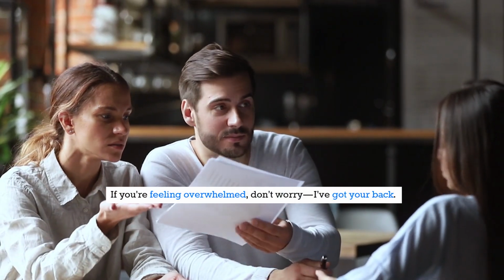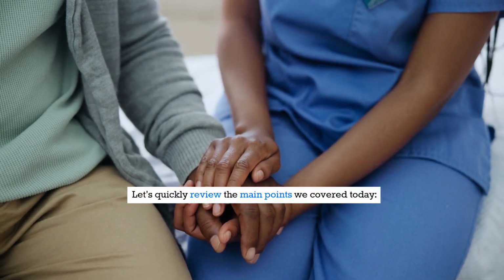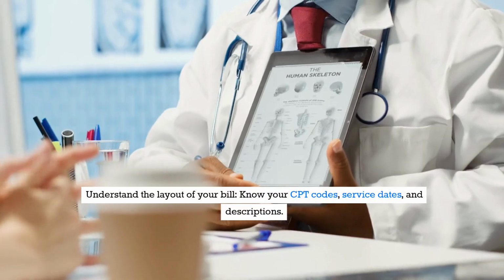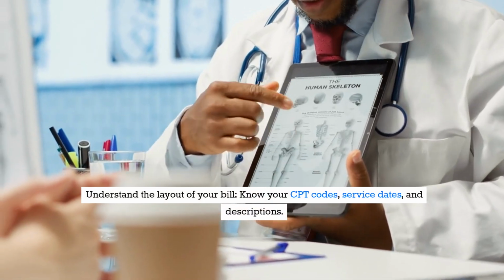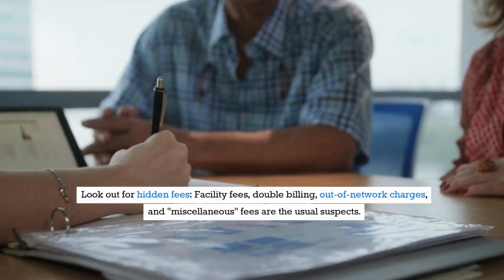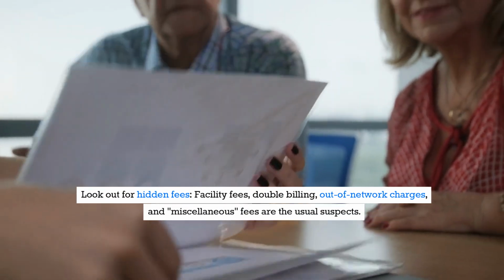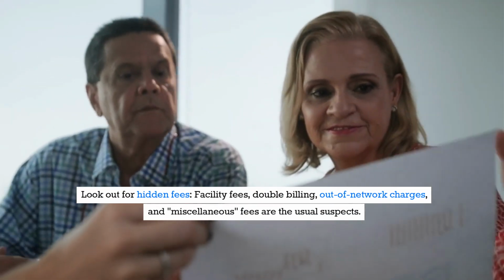If you're feeling overwhelmed, don't worry, I've got your back. Let's quickly review the main points we covered today. Understand the layout of your bill. Know your CPT codes, service dates, and descriptions. Look out for hidden fees. Facility fees, double billing, out-of-network charges, and miscellaneous fees are the usual suspects.